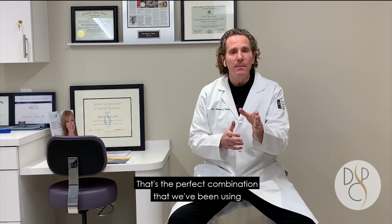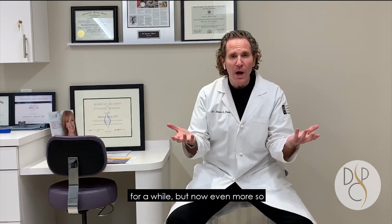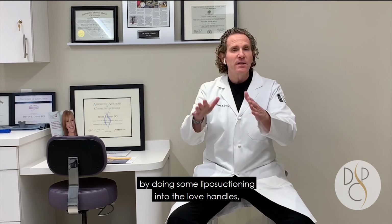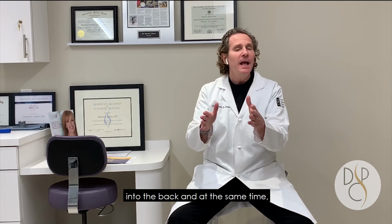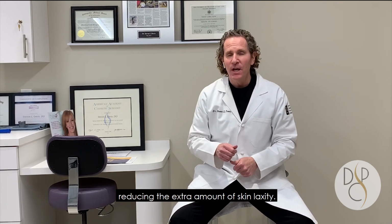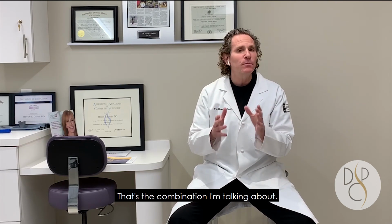That's the perfect combination that we've been using for a while, but now even more so by doing some liposuctioning into the love handles and to the back, and at the same time reducing the extra amount of skin laxity. So that's the combination I'm talking about.